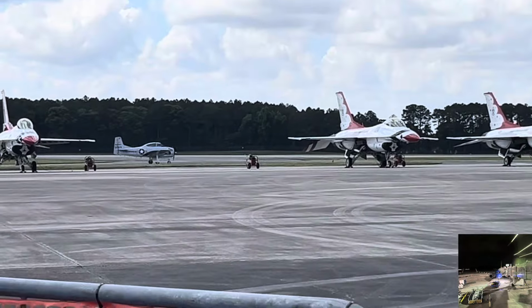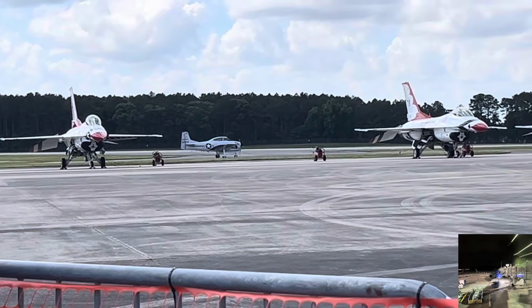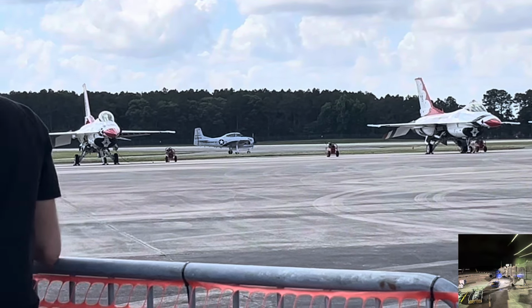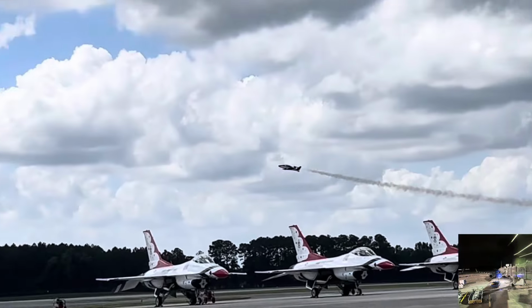The Subsonics jet, otherwise known as the JSX-003. The Subsonics is an experimental jet that comes out from the right. Grab your camera.